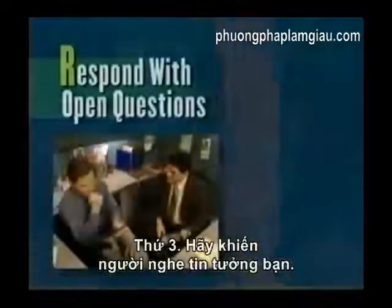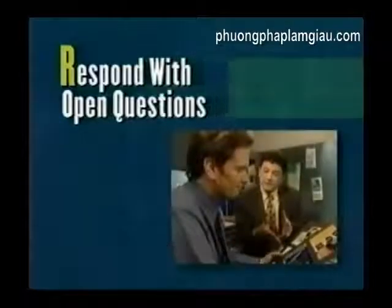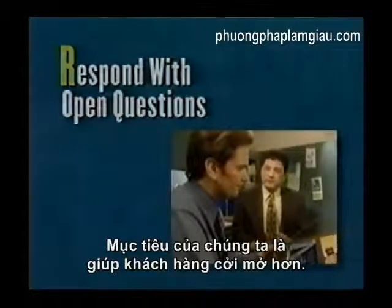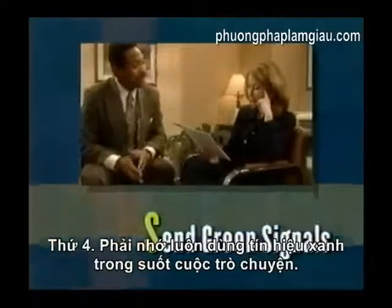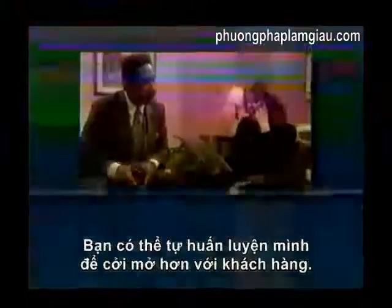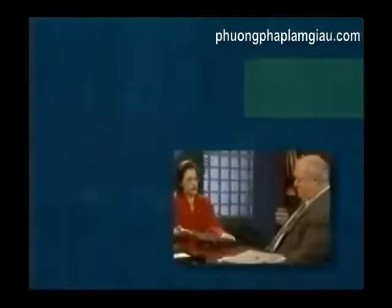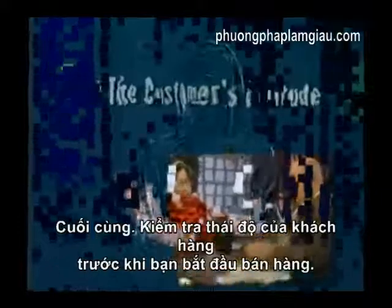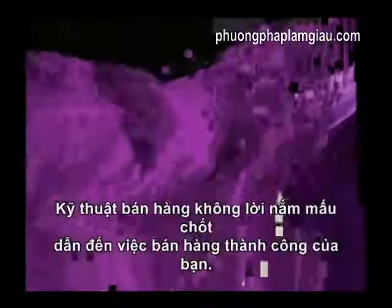Third, gain the customer's trust and confidence by responding with open questions. They're designed to get the customer to open up. Fourth, make sure that you send green signals throughout the call. You can train yourself to be open and accepting to your customers. Finally, respond appropriately. Our response is critical because the best tool to influence our customer is our own body language.